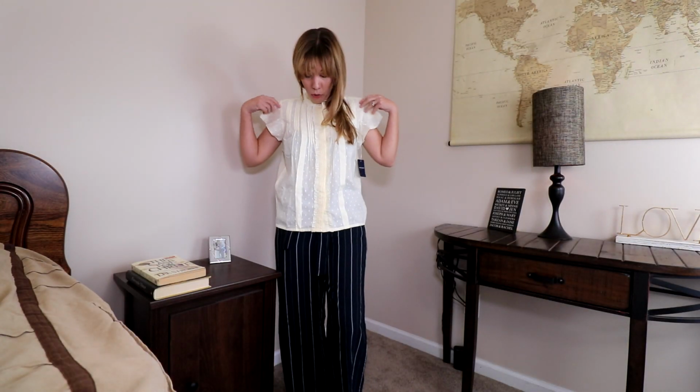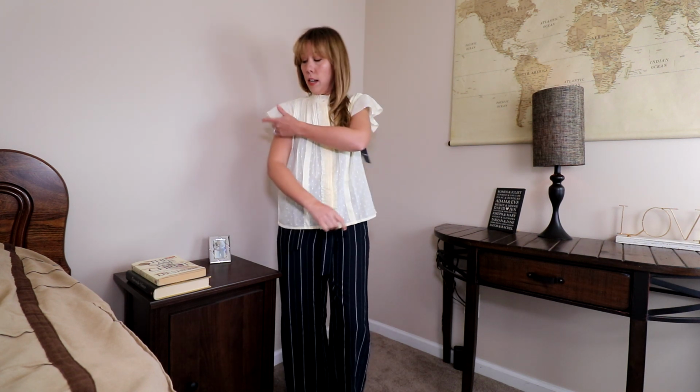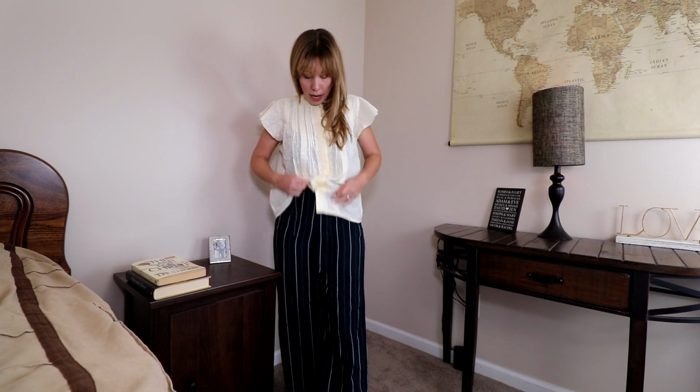All right, last outfit. Okay, last two pieces, and they're okay. So this shirt, no, this is a hard pass for me. It's a cute shirt, but I just don't think it's a great fit. I think it's just too big, and this ruffle is just sticking out too much for my liking. So not a fan of that at all.